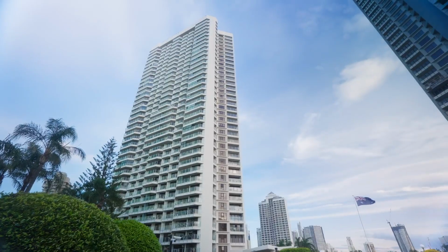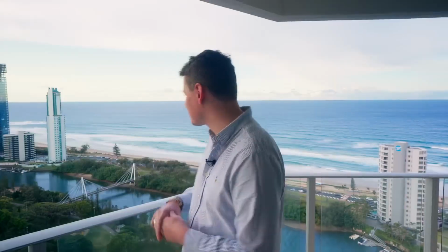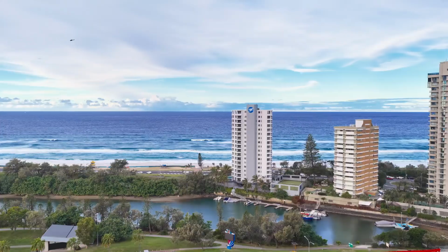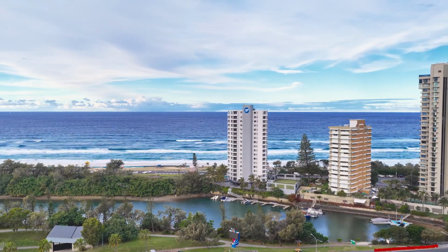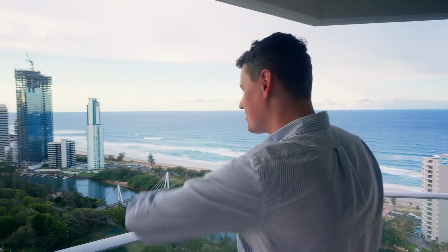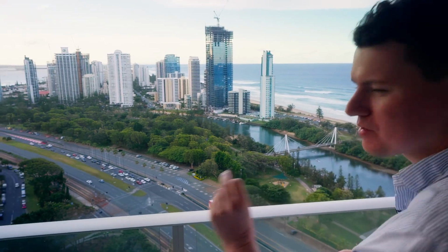We are back at the Atlantis complex. Today we're in the East building. We're checking out a 2-bedroom apartment, 2 bathrooms, 2 cars, and this. How good is that view? What's even better as well? GC 500. See it coming up and down right along there, along that main straight. Perfect.